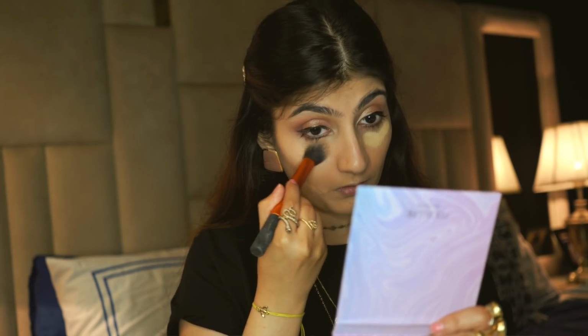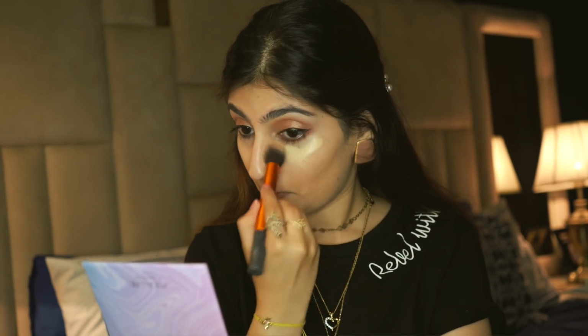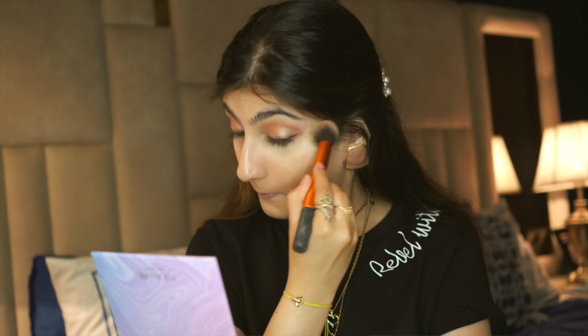And I'm just gonna use this right underneath the eye. So now it is time to put some dimensions on the face, and what I am noticing is that the concealer is looking a little brownish. That just goes to show that it's not really my color. I should have gotten a color which is a little lighter.